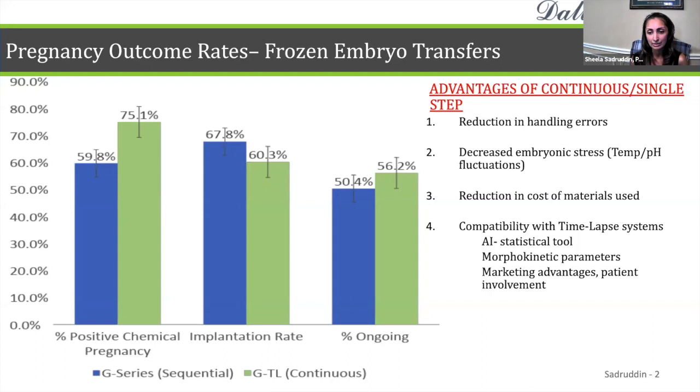Morphokinetic parameters, marketing advantages, such as patients can access live images of their embryos during development. Next slide.